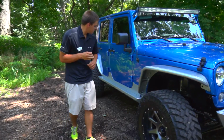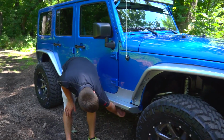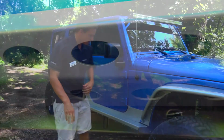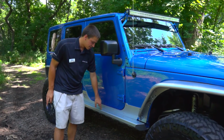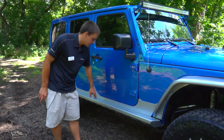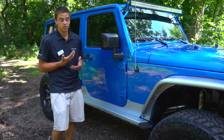So moving to the side here, it's got these rock rails, which are really nice. It's hard to see, we'll see if we can get a shot, but it goes all the way to the frame rail. So it's about 12 inches of coverage on the bottom. And then also you have this here, which you can use as a step. People that do use these as a step end up wearing the paint and finish on the bottom of the body here. And obviously over time, wearing that paint away and then throwing salt and debris up on there could cause a problem.